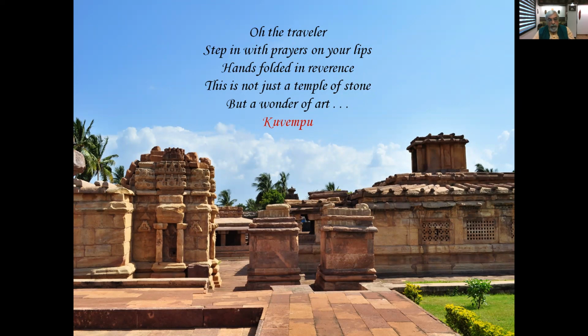Let me conclude in the words of Kuvempu, Mahakavi Kuvempu, Rashtrakavi Kuvempu, who wrote, "Oh, the traveler, step in with prayers on your lips, hands folded in reverence. This is not just a temple of stone, but a wonder of art."